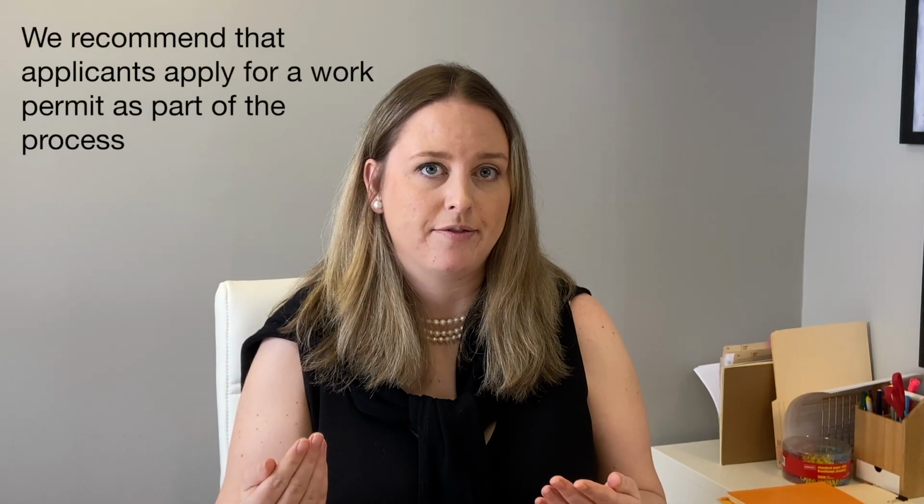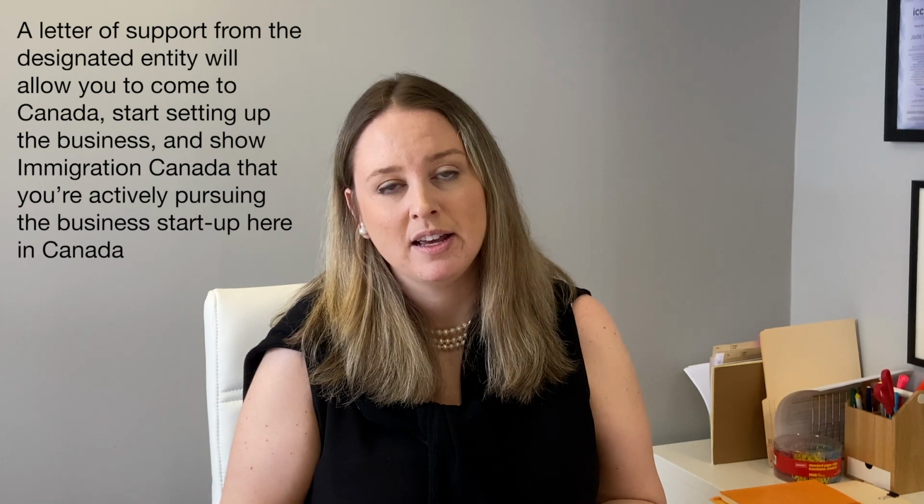This is why we really recommend that applicants apply for the startup visa work permit as part of the process. This work permit allows applicants to come to Canada under a temporary work permit based on their permanent residency application. You just need the letter of support to apply for this work permit as well. This letter of support from the designated entity, whoever's supporting your business, will allow you to come to Canada and start setting up the business, and that way you can show Immigration Canada that you're actively pursuing the business startup here in Canada.